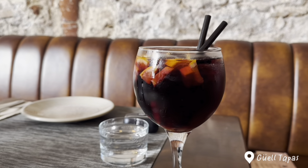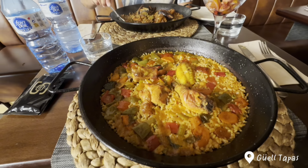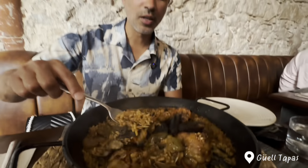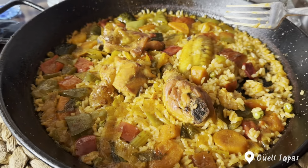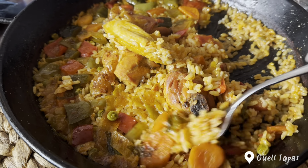Of course I had to try their sangria while I was here. I got it and it was huge. We shared it. It was great. Chicken paella. And what'd you get? This is the paella mixta, so it's a mix of seafood and chicken, I think. Personally, I felt like this was a lot of food. I was able to finish about half of it, but that's all I could do.